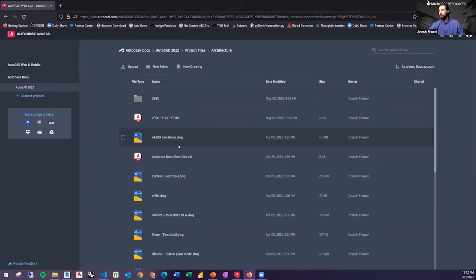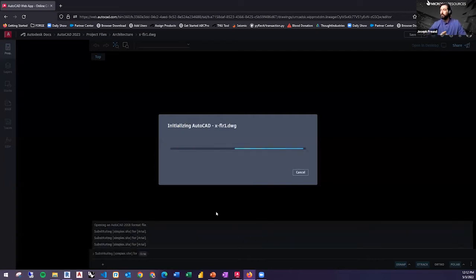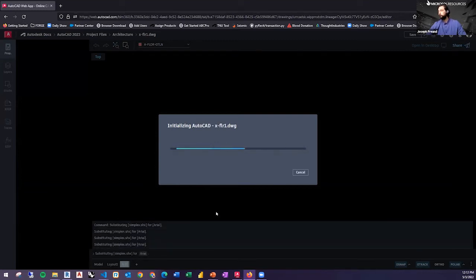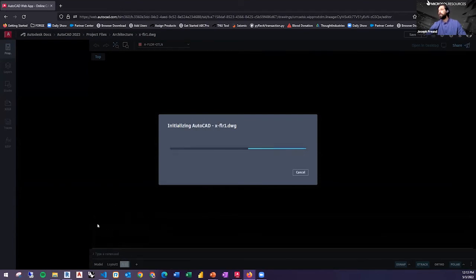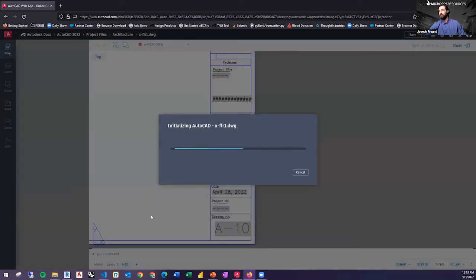I'll go to my architecture folder. Let's see, I'll just scroll down here to X floor 1, open that up. It may take a little bit of time for this to load because it's all running in the cloud. It's running AutoCAD in the cloud, and it's just transferring all of that information to your browser here. So as you can see, it's loading all of the fonts included within this drawing file. But in just a quick moment, it should be finished loading. If it stalls out here, yep, here we go.